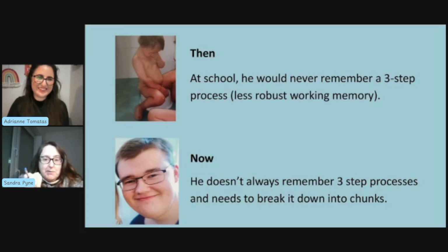Here's the less robust working memory, which is a very big part of dyslexia. His teacher would tell me, I sit them all at the front, I tell them to do this, and then this, and then this, and then by the time he's back in his seat, he doesn't know where to begin. So if your child's teacher is saying to you, he has difficulty following instructions, that's a good sign that it could be dyslexia. Was there anything, because obviously at home, with your children, you give instructions all the time and maybe get a little bit frustrated if they don't then do it.